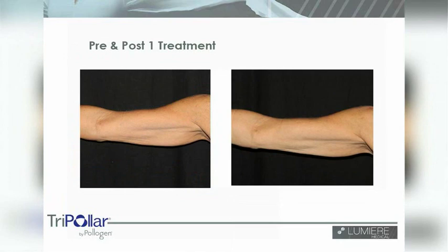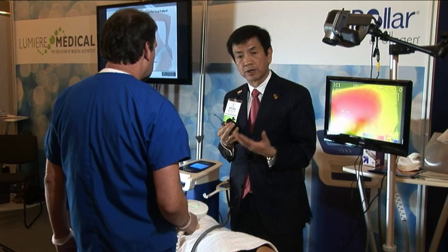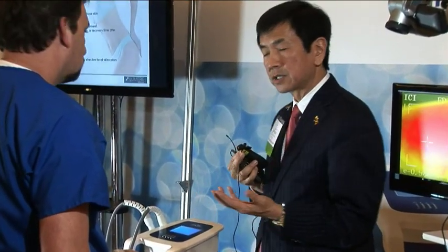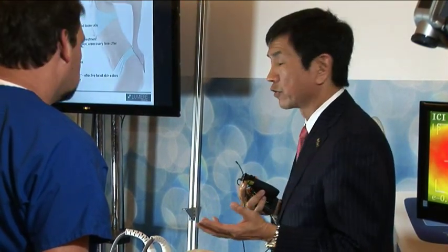So I think overall you can see that it is a very good treatment for cellulite, a very good treatment for skin tightening. It's easily tolerated by patients. The results are immediate. It's non-invasive. It's really where a lot of patients want to be. They don't really want to have an invasive procedure. The side effects have been negligible or not really non-existent. I shouldn't even say negligible. And it's effective for all skin colors.